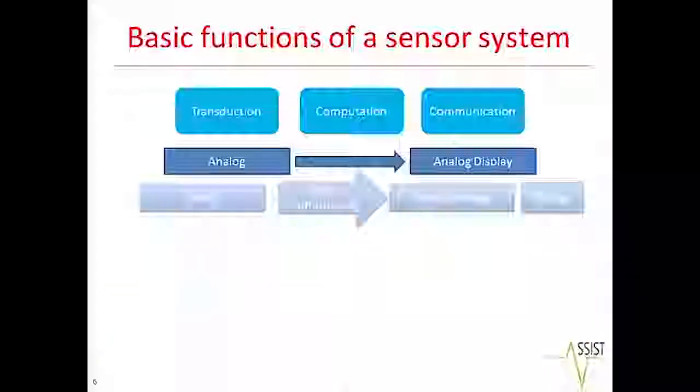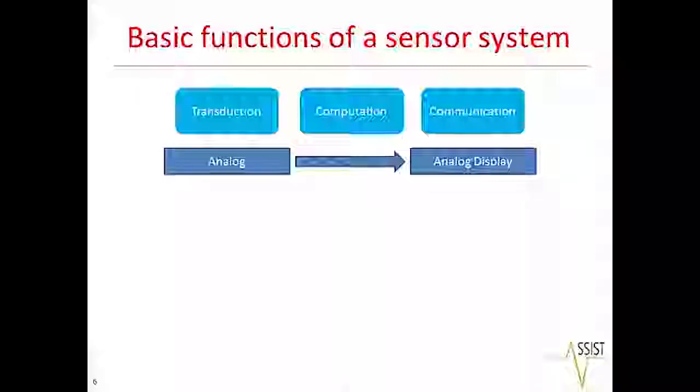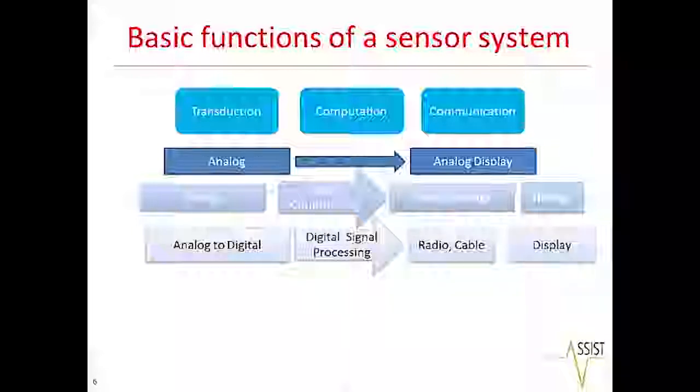If you think about the sensor system, basically we have transduction, computation, and communication, and we've evolved from analog systems that transduce a signal to something that displays it. You used to go from a pressure gauge that would move a needle. You now have systems with some signal conditioning, and then maybe an analog voltage that can go to a display. Or maybe analog to digital, and then some signal processing to improve your sensor. Then maybe that goes out via radio or cable to something, and then to a display.